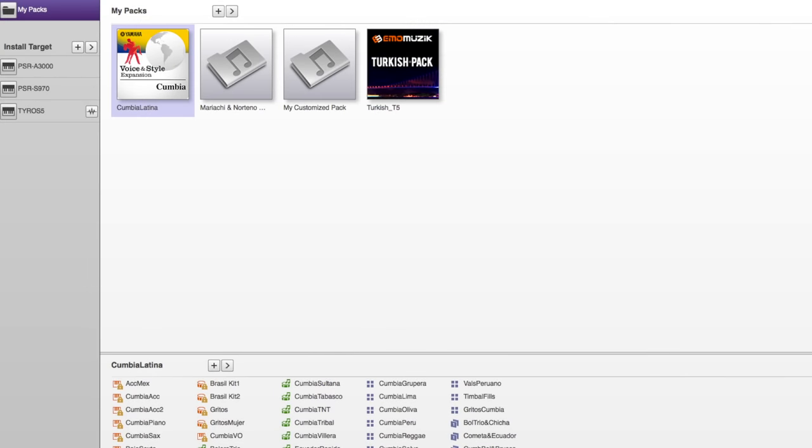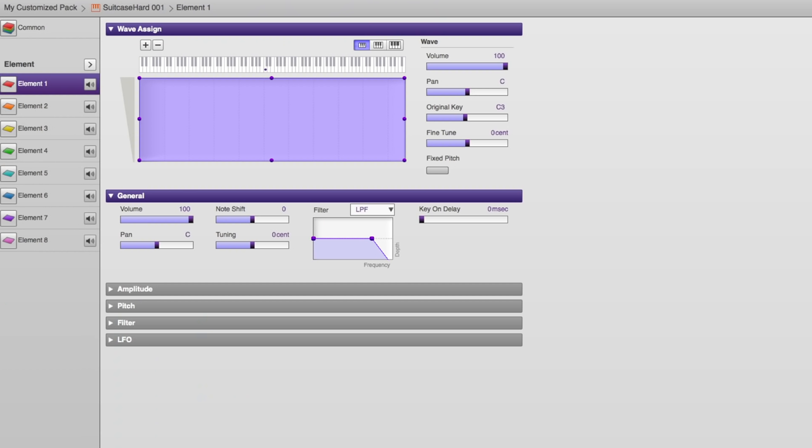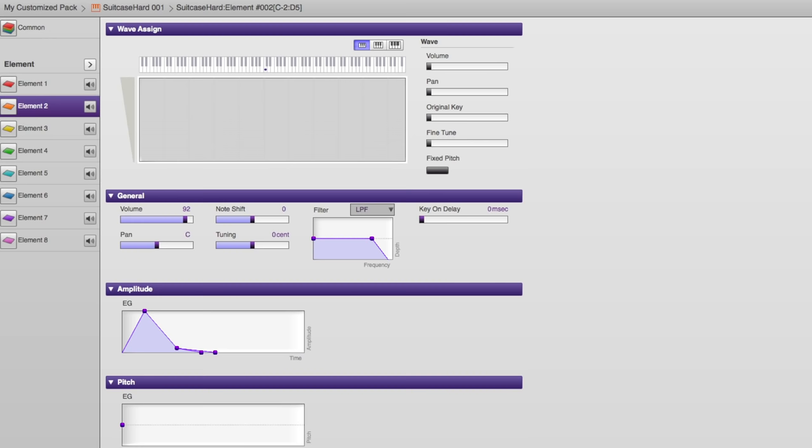In addition to loading the packs that you'll find on yamahamusicsoft.com, you can actually create your own expansion packs using your own files, whether you're trying to create a drum kit or a playable voice, by simply dragging and dropping those audio files onto the notes where they're going to be, and therefore you have your own custom voice and custom drum kits that you can perform in real time.